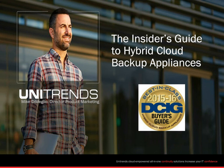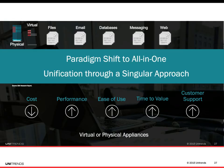So to take a real quick look, as Jerome spoke about, the industry has really recognized that IT staffing, and I know most people on the phone can probably agree with this, right?